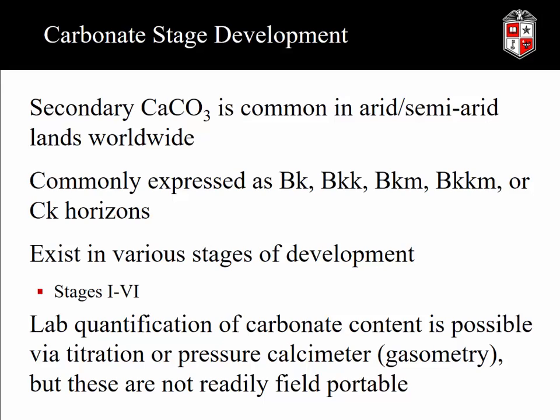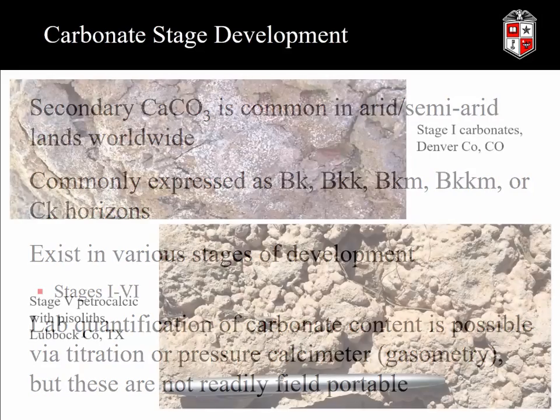Now, there are different methods that we can use for lab quantification of calcium carbonate content, titration or pressure calcimeter, which is gasometry, but those really aren't field portable. You kind of have to do those in the lab.